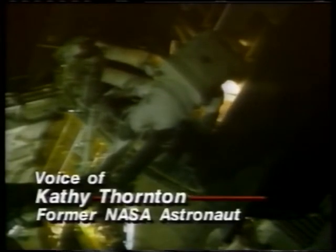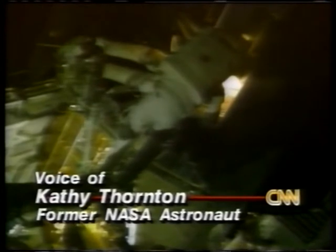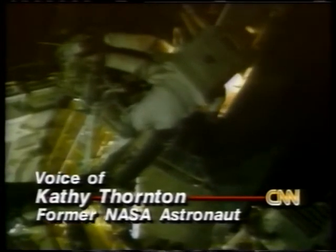I think so. I think there'll be a lot more of them coming along with the International Space Station, and so it won't be quite as unusual to do that. But it's an awful lot of fun. What is so special about it? Is it the chance to look around without thick window glass between you and the outside?